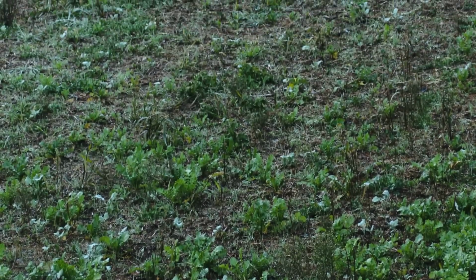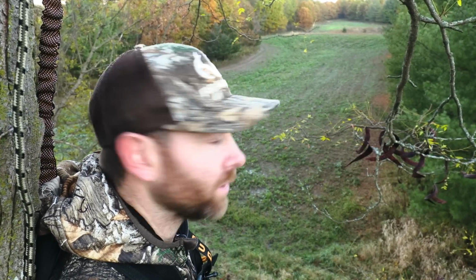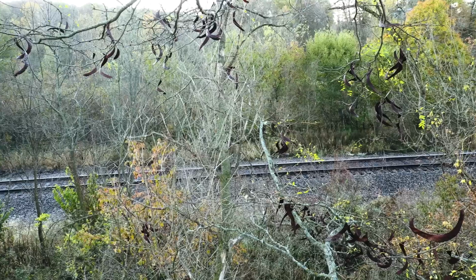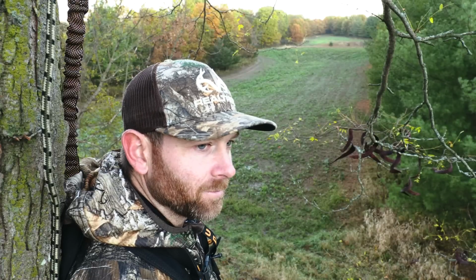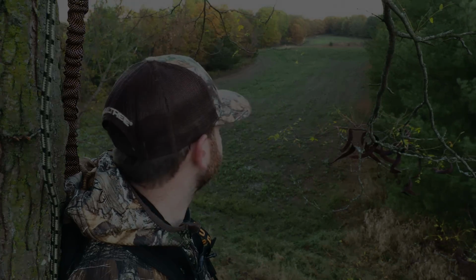So hopefully the deer are moving. I know they moved really well yesterday, and sometimes when that happens, there's a little bit of a lull, but hopefully we can get back-to-back good days. We're gonna plan on being out this morning and this afternoon, so it's go time. I'm excited to hopefully see some good pre-rut activity.